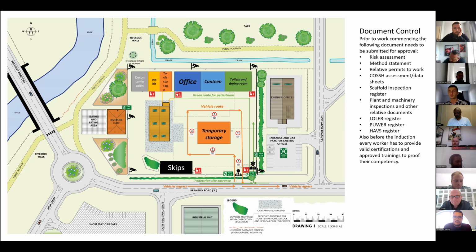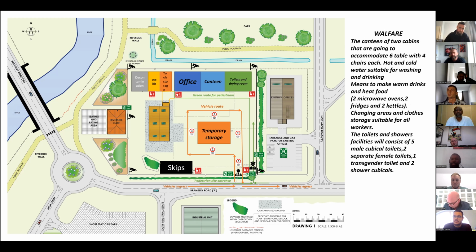So we're going to ask our contractors to submit all these documents prior to the work commencing. We're going to ask for risk assessment, method statement, relevant permits to work, COSHH assessment, data sheet, scaffold inspection register, plant and machinery inspection, and other relevant documents, LOLER, PUWER register, HAVs register, and also from all the workers to come on site for induction, they have to provide valid certifications and approved trainings to prove their competency before they even go into the induction.